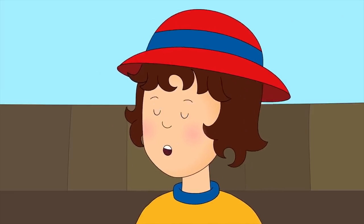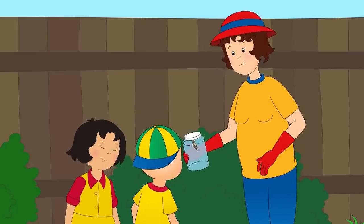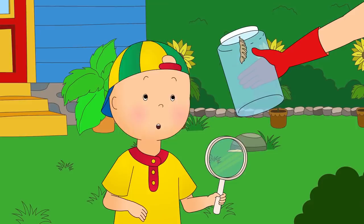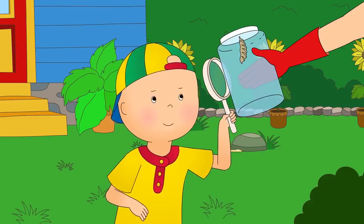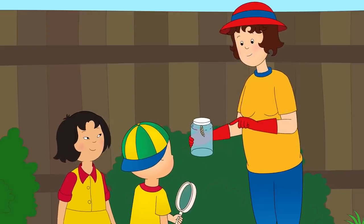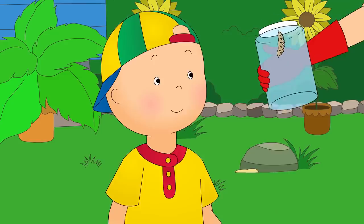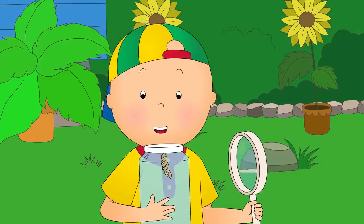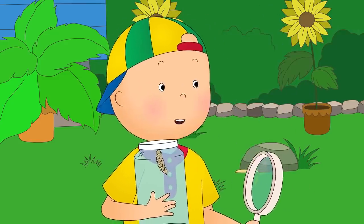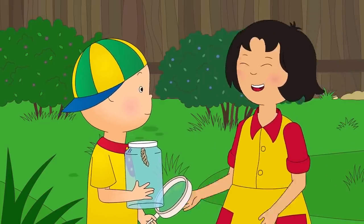That's okay, Caillou. Look, the caterpillar from this morning has made a cocoon. Mommy showed Caillou a jar with a cocoon inside. Caillou used the magnifying glass to see it up close. What's a cocoon, Mommy? When a caterpillar makes a cocoon, it means it's turning into a butterfly. Wow! Soon I'll have a butterfly of my very own. Wow, Caillou, that's so cool!